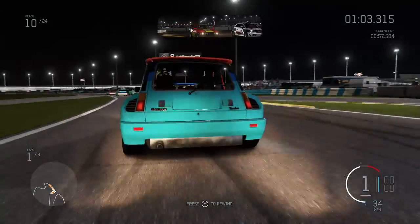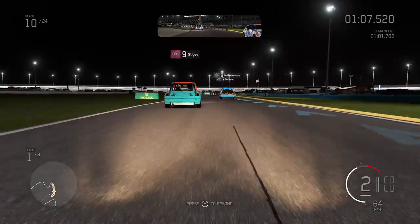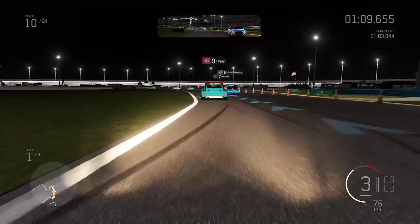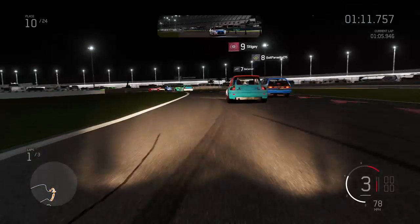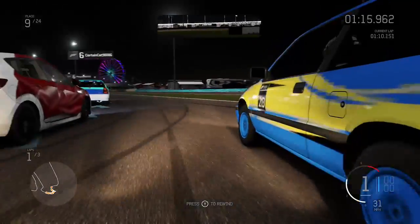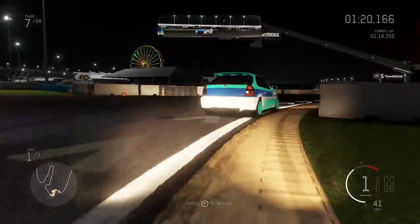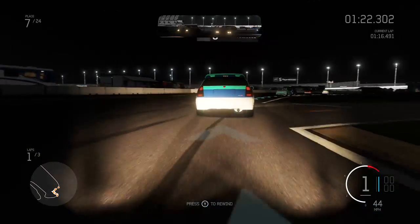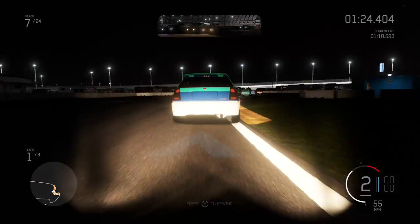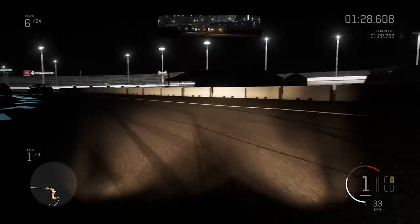I'm just gonna follow this other Renault here. He's gonna lead us around a few people. We're dropped from 12th back down to 10th. Gotta keep in mind that I only got 3 laps this time. Sorry, Mr. Civic. It seems like the whole track's not even lit properly.